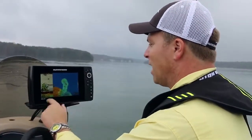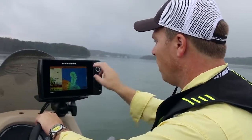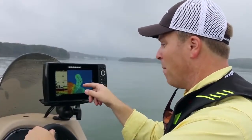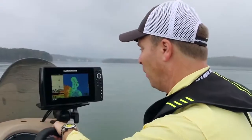So I'm on this mid-lake hump and I see a giant tree there. I just marked a waypoint, waypoint number 70. The nice part about when you're doing AutoChart Live, you're going to see some things that you want to come back and fish. I just dropped a waypoint back there. I'm going to come back and drop a line on that one.